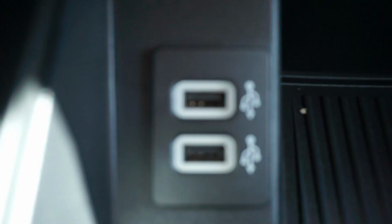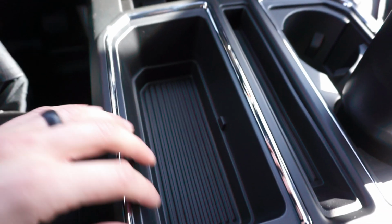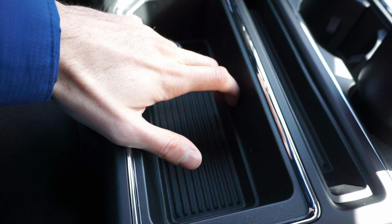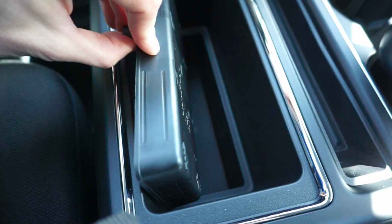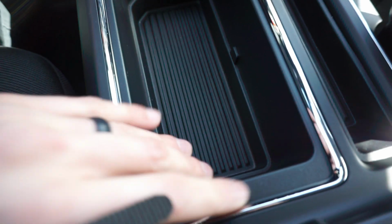Moving down here, I've got my GoPro in this storage compartment. But again, another pretty good sized storage compartment that does close at the push of a button. Lots of good space there. We've got 2 USBs, and those surrounds do light up. Here we have our cup holders again, and then we have just a really big storage compartment here. You can take out this piece of rubber. There's a little hidden compartment there under that, so that's pretty cool.